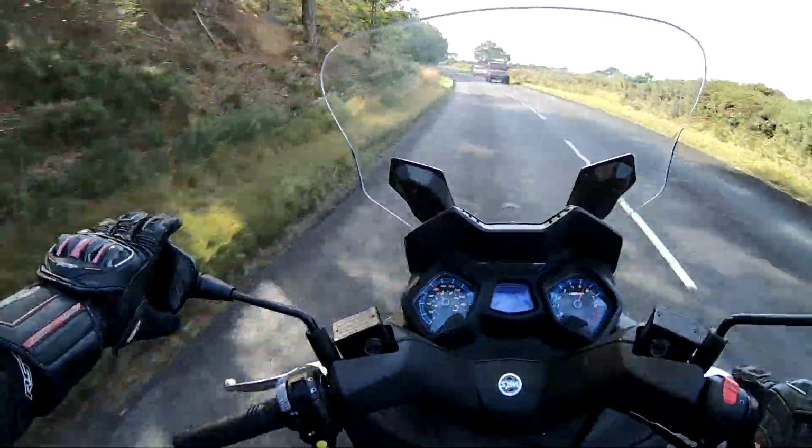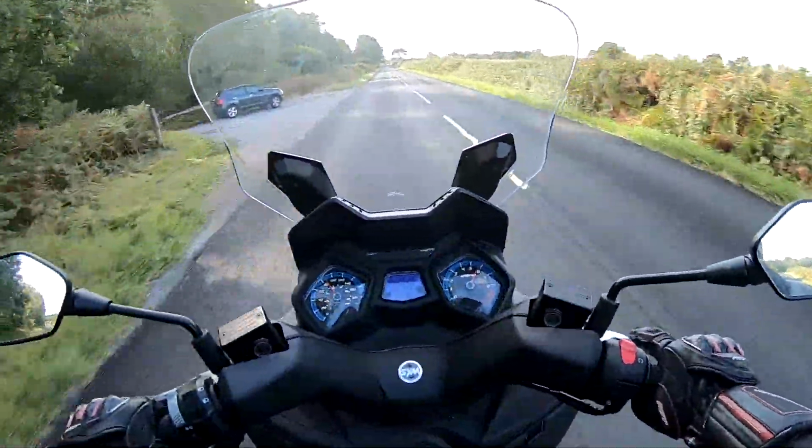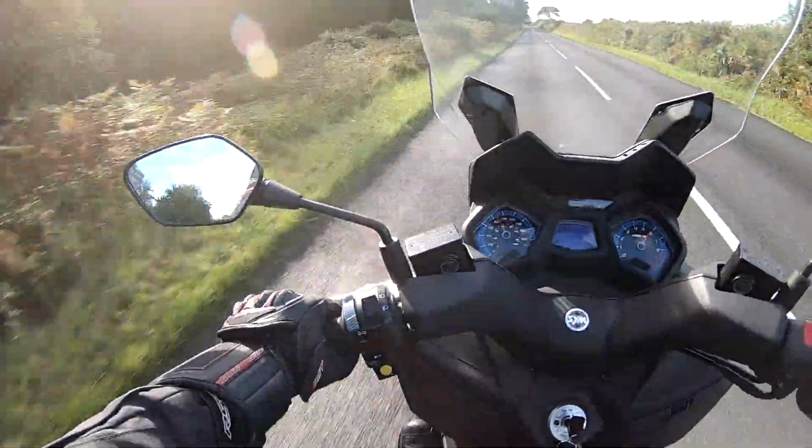The mirrors, they are very, very clear. I can see about 30-40% of my elbows, but still getting a good view behind.